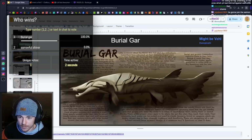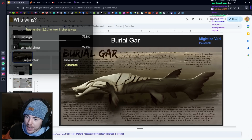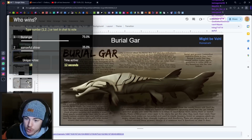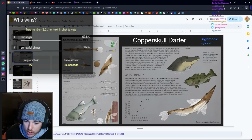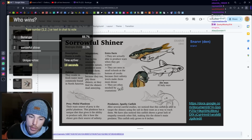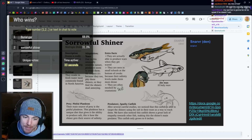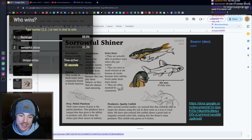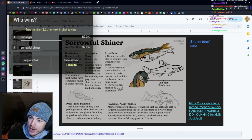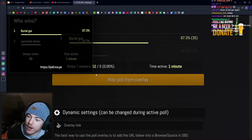The Burial Gar, let us remember the incredible art by Val on the nice canvas print with the text and everything blended in. The Sorrowful Shiner, the shiner that is so sad and cries so much that nothing dare eat it other than the apathy catfish. Val in chat saying, oh wait, I'm actually winning. I was not expecting that. And indeed, Val, you are winning pretty handedly here. This is a not so close round 2 matchup between the Burial Gar and the Sorrowful Shiner.